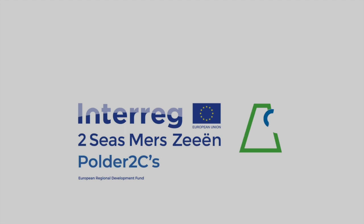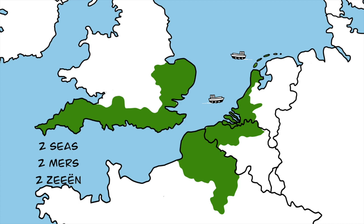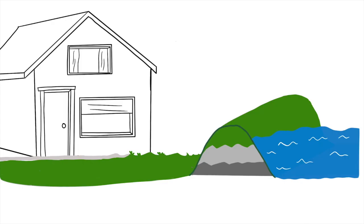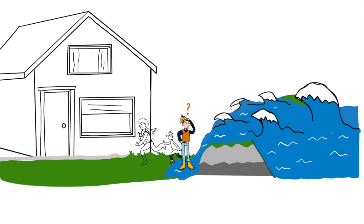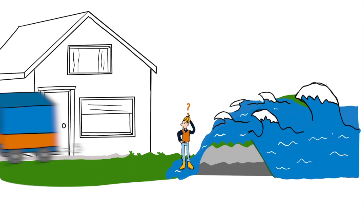Polder to Seas, a unique opportunity. Climate change is affecting the countries in the Two Seas region faster and to a greater extent than was previously expected. Rising sea level is a serious threat. We can improve our knowledge of how strong our flood defences are. We can improve how we organise our emergency response in practice. We have a shortage of trained water managers. Knowledge is not being transferred from one generation to the next, and we need to increase public flood awareness.